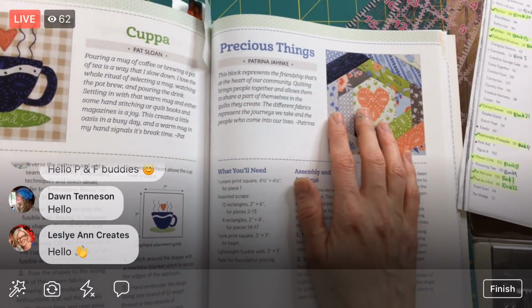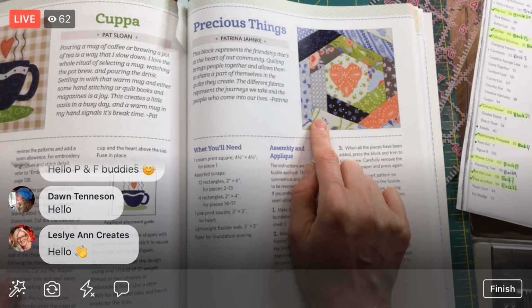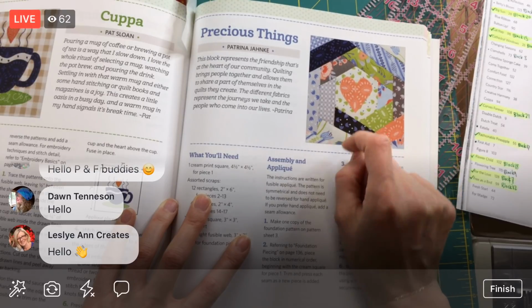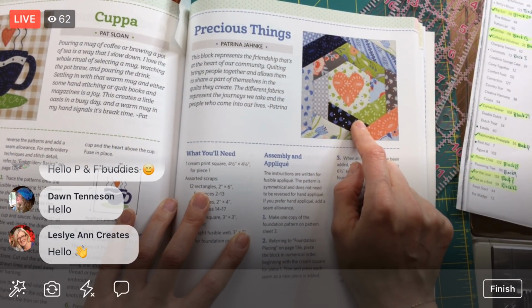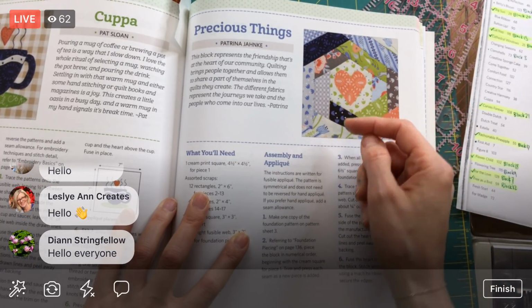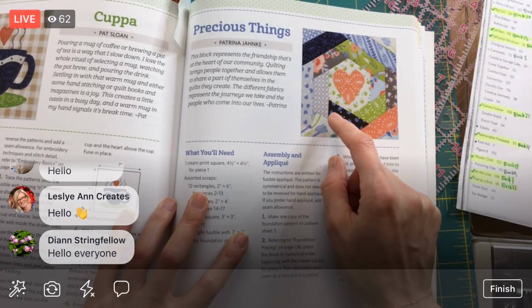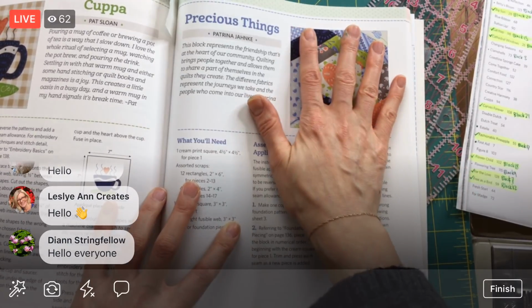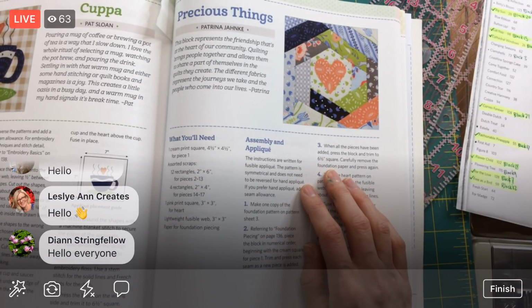This is the one that I'm gonna do tonight. So this is the Precious Things by Patrina Yankee. It has a little fusible heart in the center, and then we just kind of keep going around. It looks like almost like a log cabin quilt where we just keep going around and around. I think we go in this direction. But instead of a square, we're going around this hexagon. That's what I suspect this block will be like. But like I said, I haven't read the instructions yet, so we will see.